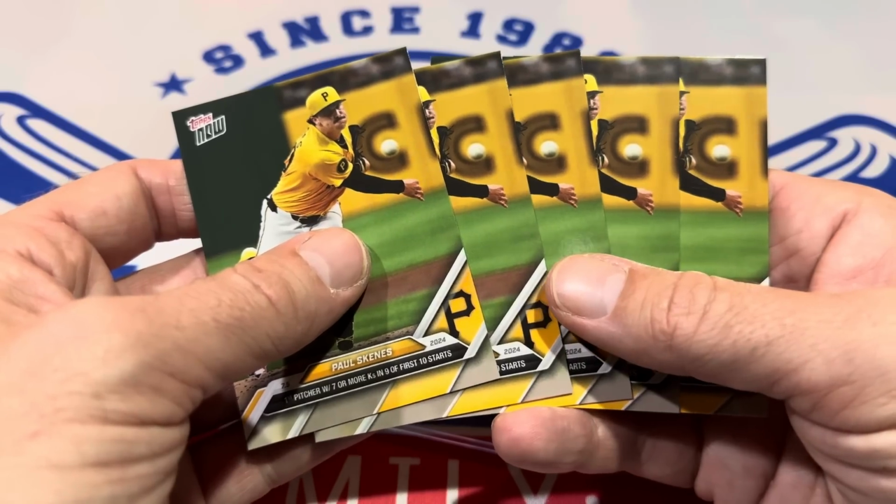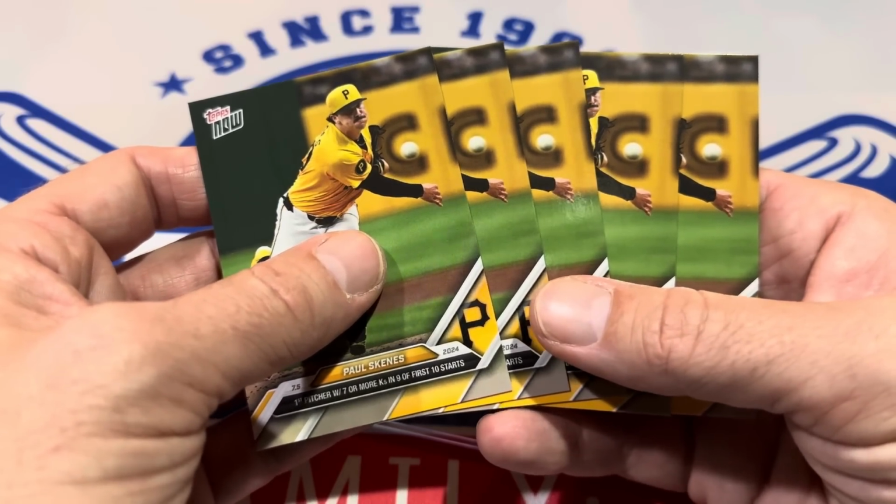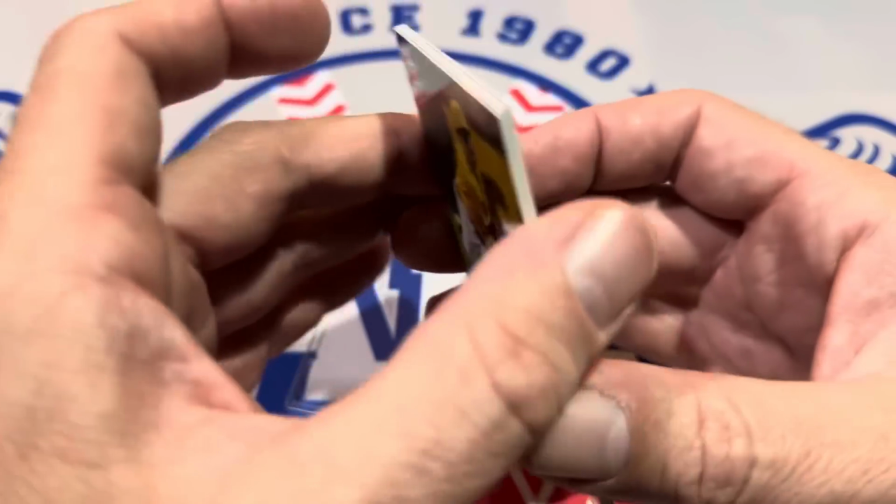So that's all we have for right now. I'm getting set up for Team Break Tuesday. We've got Chrome Jumbo to bust open here in just a little bit.